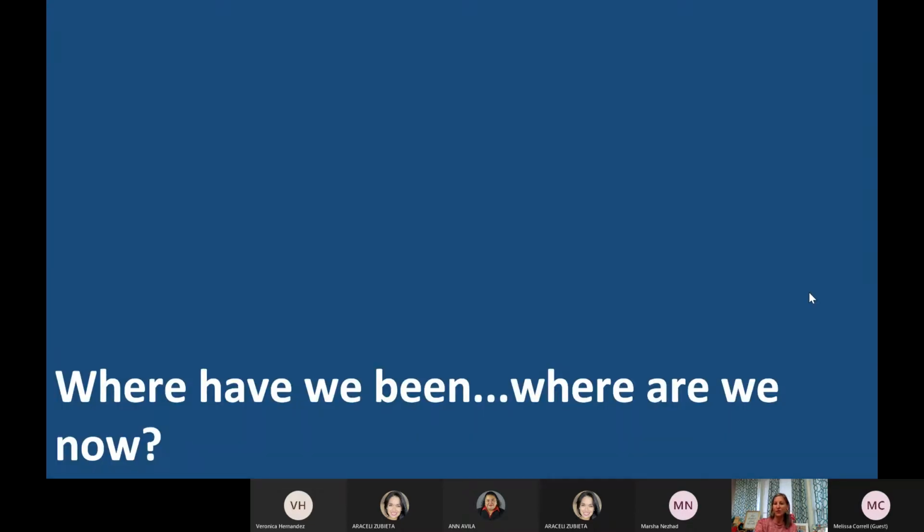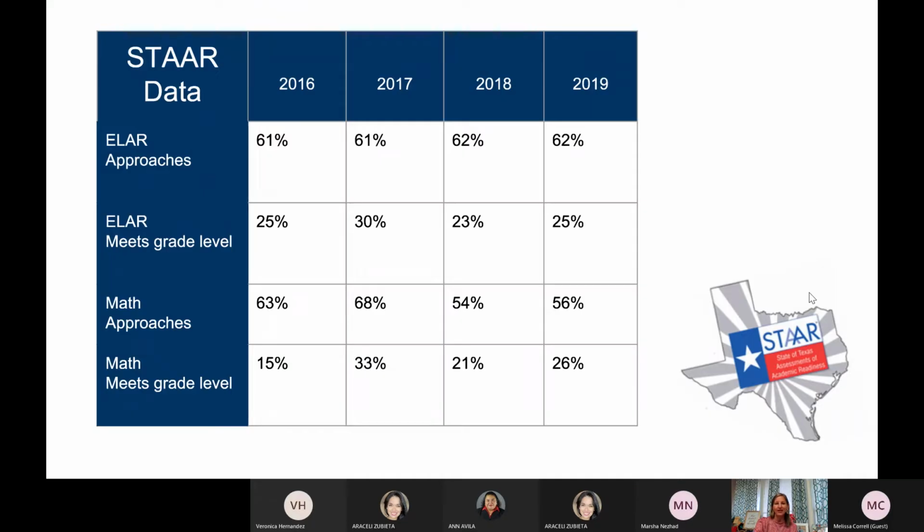So where have we been and where are we now? This is prior to COVID of last year. This is the STAR data for Shields Elementary, and you can see that it's just stagnant from the past couple of years. We're really wanting to change that. We don't have any data from last year because of COVID, and our students did not take the STAR test. However, they will be taking the test this year.